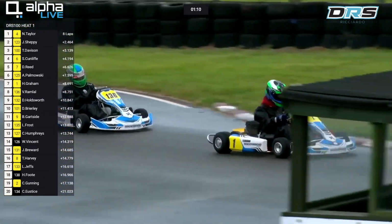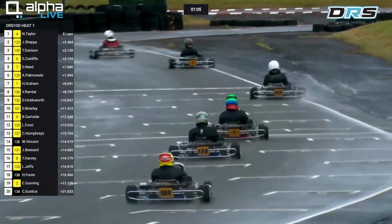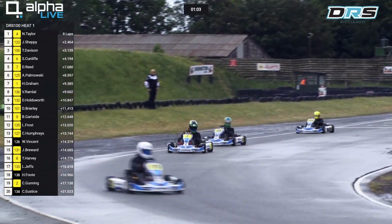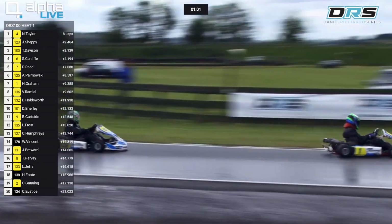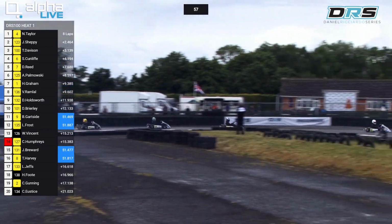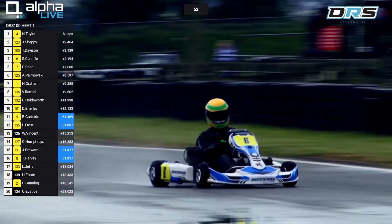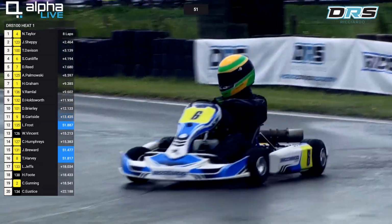Graham still fending off the number 136 of Vijay Ramlal. This is the battle on your screen for 7th and 8th places with Rowan Campbell-Pilling. Now, Rowan Campbell-Pilling is on track in cart number 104, right behind this battle on screen, but obviously he's got a transponder issue because he's not coming up on our timing screens.